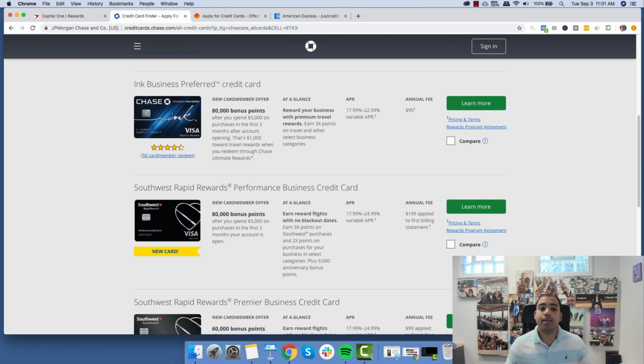But the great thing about this is that you actually can transfer these points, these 80,000 points, to other partner airlines. And so when you go into these other partner airlines and you do a search, you're going to start to see, whoa, I could get a ticket from here to here for 20,000 points, for 40,000 points, or whoa, I could get an upgraded seat for 40,000 points or 80,000 points, okay? Now this gives you that capability of doing that.